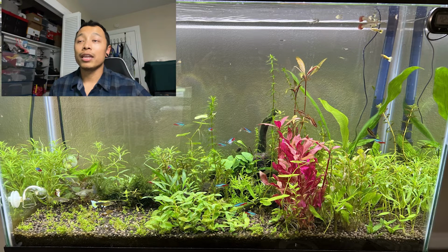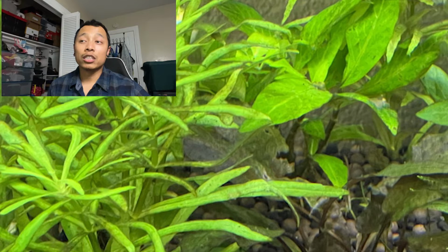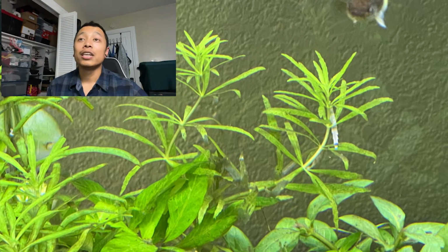Here are both of my cryptocorns. One is still looking, you see the holes right there on the top left leaf. You see browning on my Stella, my Octo Stella, and I also put back into this tank the plants that I had in the blackout bucket.